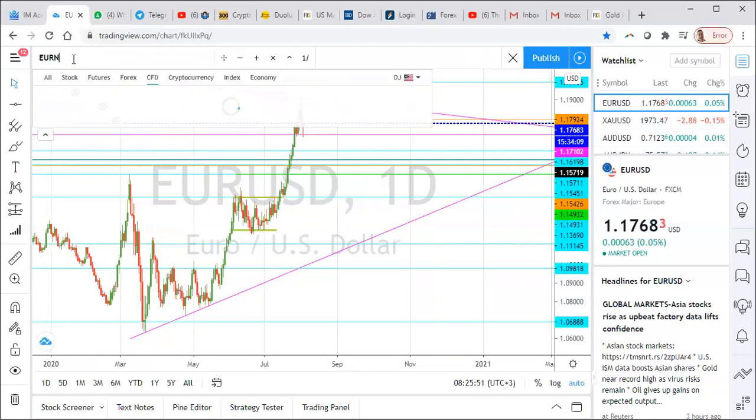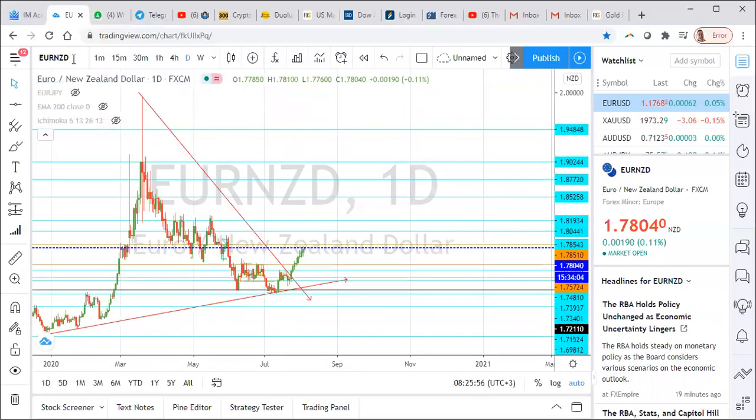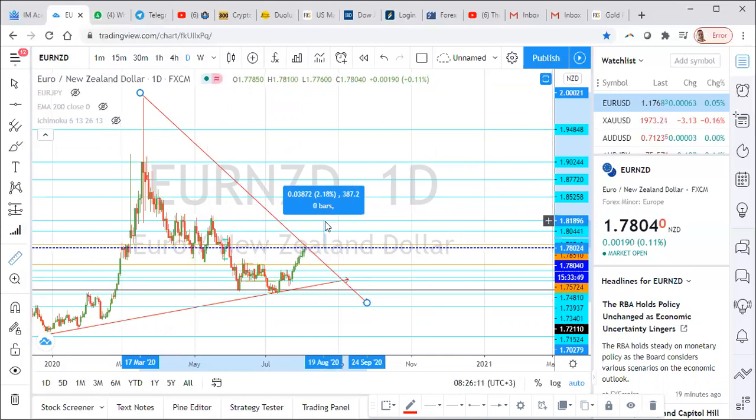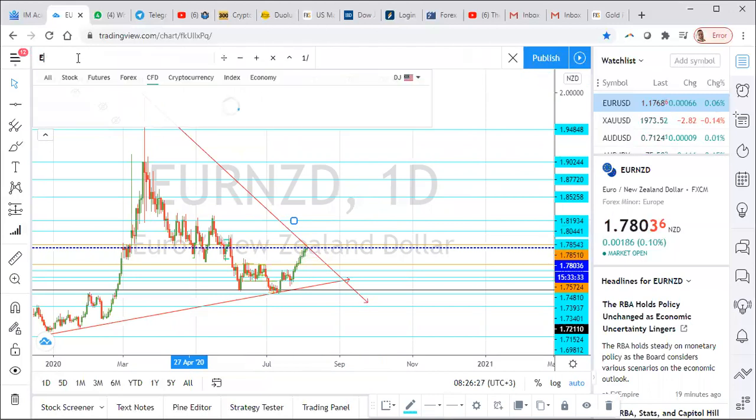Euro NZD is another popular pair I love to trade. I had a good run with it last week. Last week, by the way, guys, we did about 3,000 pips just last week. We had a really good run last week. So Euro NZD, my feel is it's still bullish. So we have another, let's say 370 pips on that. There could possibly be a rejection at this point. But it's really, really technically bullish.